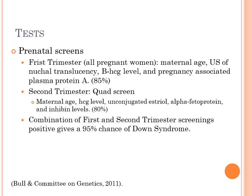So then during the second trimester, you do what's called a quad screen, and that includes a couple of different things. Other than the maternal age, which we already know, you do the HCG level, the unconjugated estradiol, the alpha-fetoprotein, and then the inhibin levels. If those are positive, that comes back at an 80% chance that you might have Down syndrome. So you combine the two, the 85% and the 80%, and that gives you a 95% chance that the fetus does have Down syndrome.